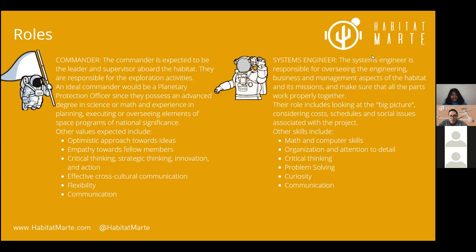The systems engineer will be responsible for overseeing all the engineering, business, and management aspects of the habitat and all the missions, and to make sure that all the parts are functioning well. Their role will be to look at the big picture, to look at what exactly the mission aims to do, and considering costs, schedules, and social issues associated with the project. Their skills include math and computer skills, organization and attention to detail, critical thinking, problem solving, curiosity, and communication.